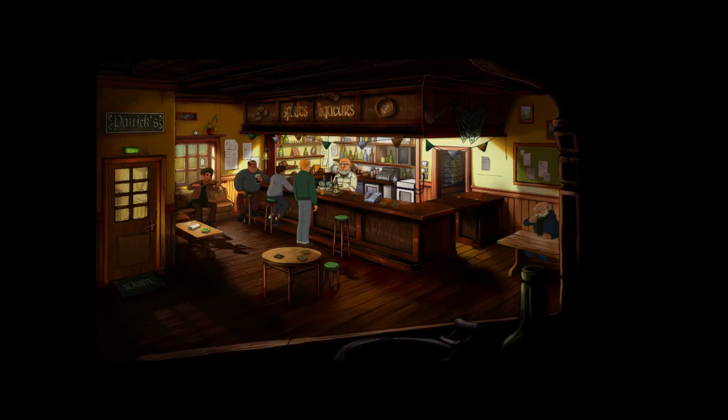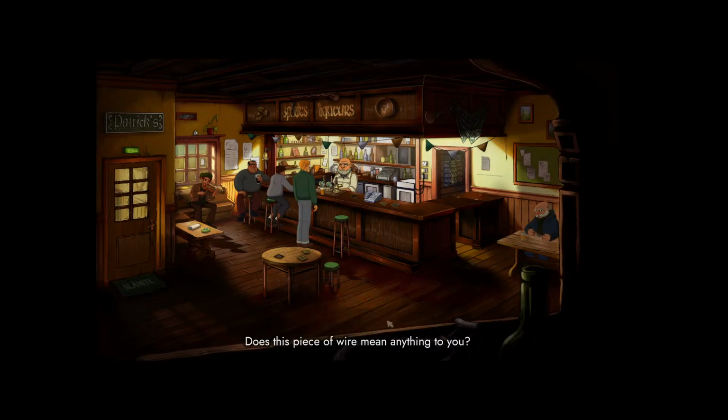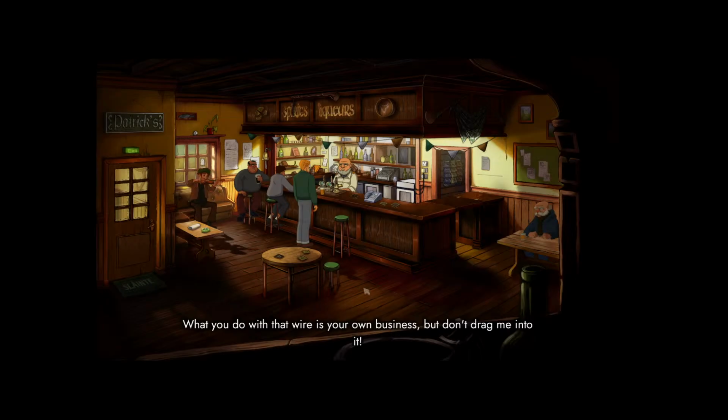Excuse me. Yes, sir? Does this piece of wire mean anything to you? Good God, man. Put it away. What's the problem? Don't play the innocent with me, mister. What you do with that wire is your own business, but don't drag me into it.